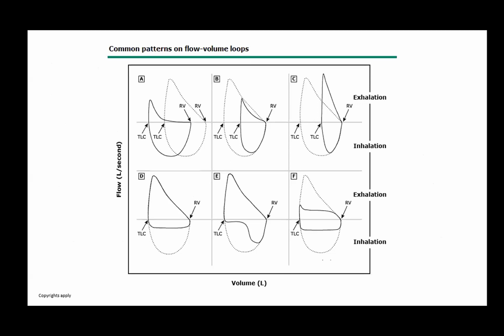So flow volume loops are literally the most confusing thing, I think, but the main point of this question is that asthma, along with COPD, has a pretty characteristic flow volume loop. Can anyone identify it as A, B, C, D, E, or F?